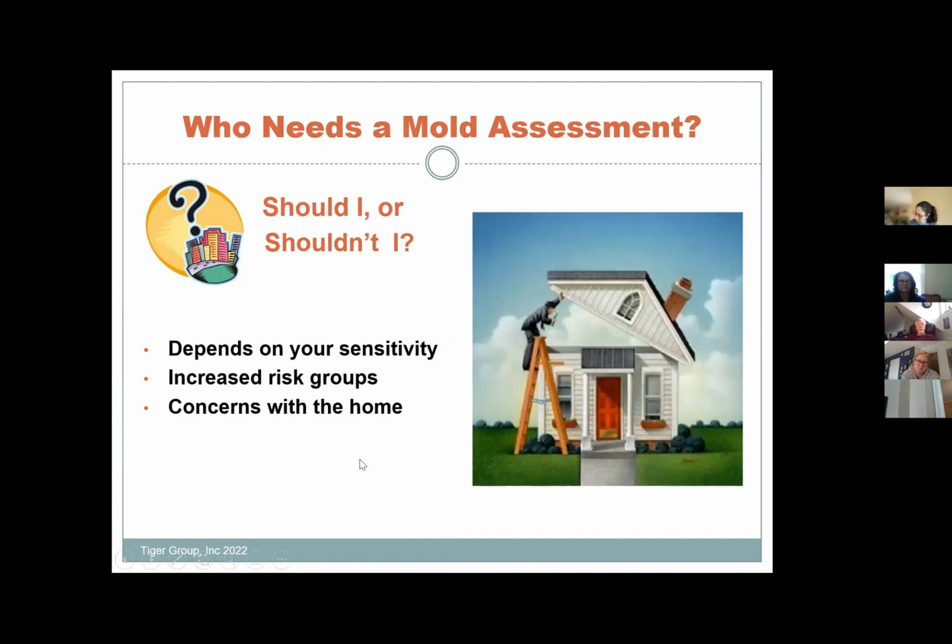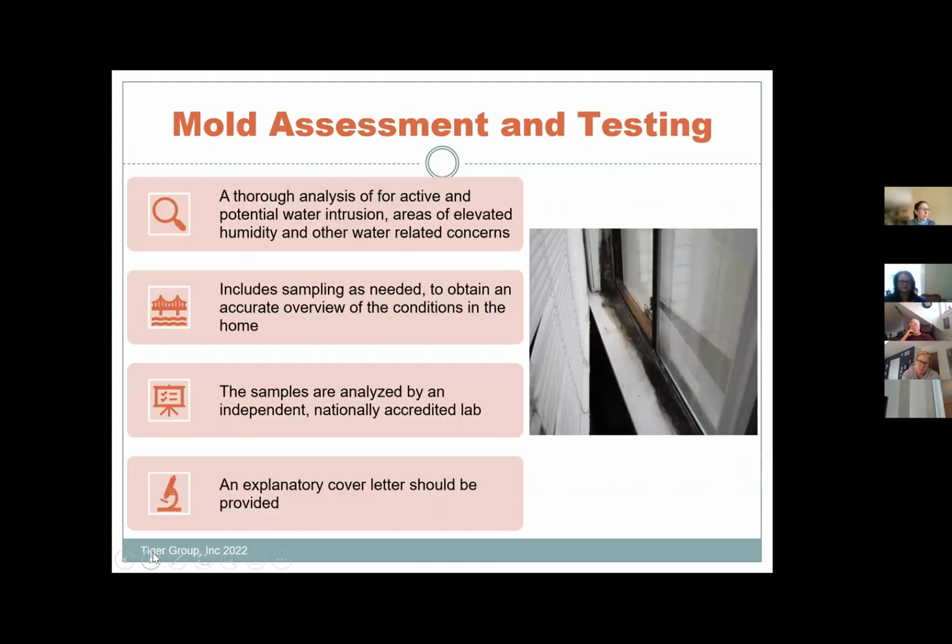So should I or shouldn't I is a common question. Some people are very intent on doing this testing because of sensitivity to mold. Maybe they're an increased risk group because of other medical concerns, respiratory issues, heart issues, etc. Others just simply have concerns with the home. Maybe they sensed something when they visited the property. Maybe there's a wet basement. Maybe there's a history of repairs from water damage. So those are some of the reasons why others will test for mold.